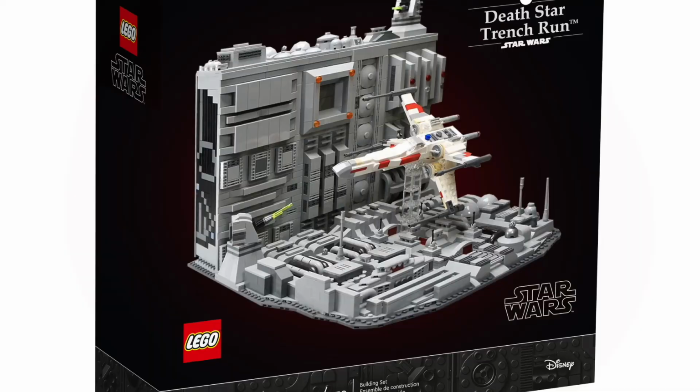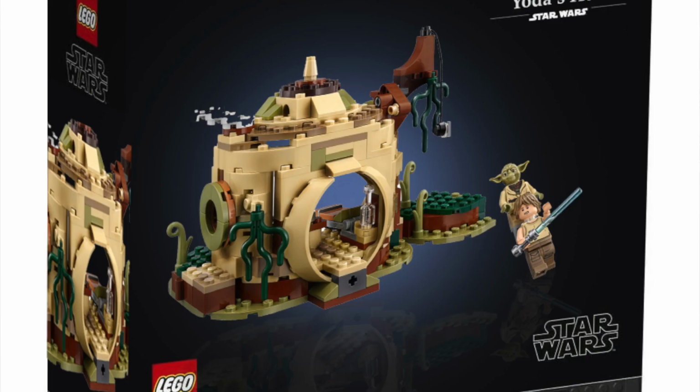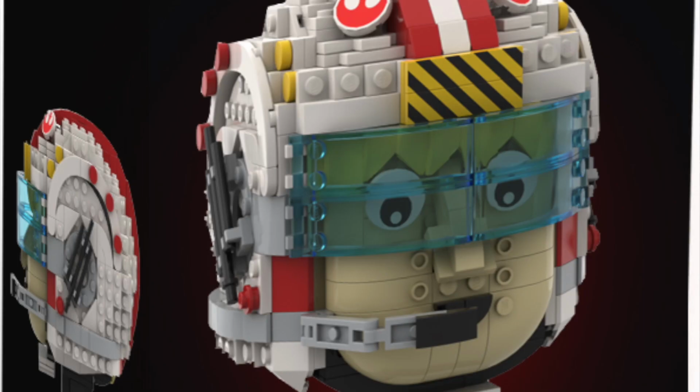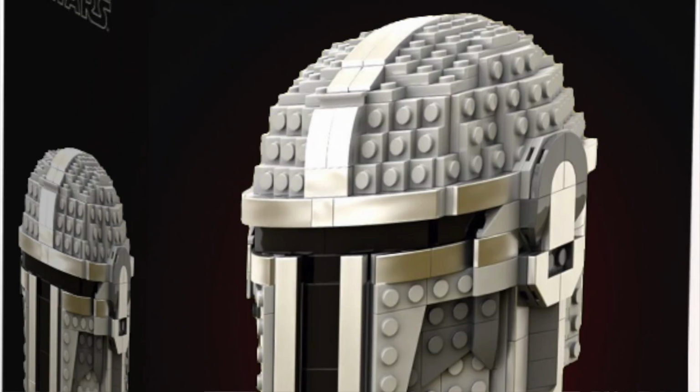But there are some more 18 plus sets coming out in the coming months, I believe, with like the Death Star Trench Run and Yoda's Hut, and then there's even more helmet sets. I think there's potentially a Dark Trooper helmet, Luke Skywalker's pilot helmet, and the Mandalorian helmet. So there's a lot of good options coming for the cheaper 18 plus displayable line of LEGO Star Wars. But as of right now, your options are somewhat limited.